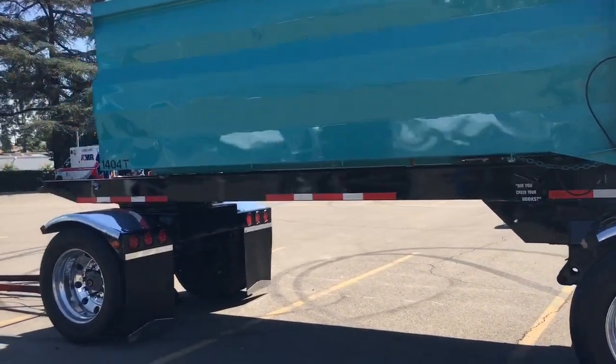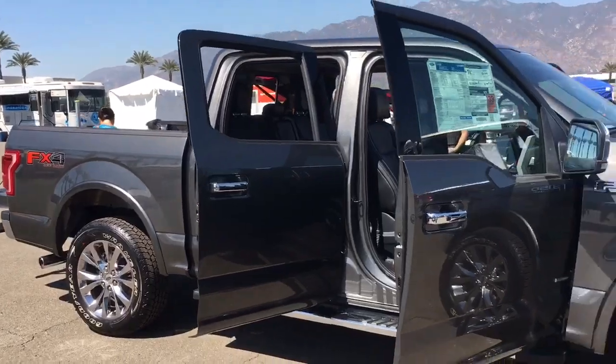This is the back dump part. Here's, I guess they're advertising the car here.